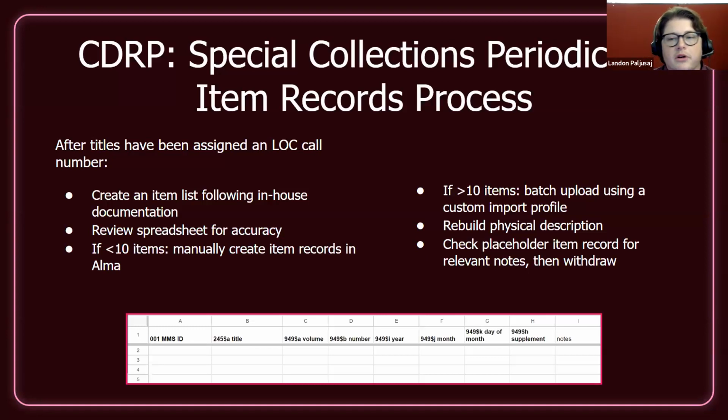If there are fewer than 10 items, the staff members will manually create the item records in Alma. And if there are more than 10 items, I will perform a batch upload to Alma using a custom import profile. To do this, I download the Google Sheet as an Excel file, replace the header row to reflect only the MARC tags, and remove any local notes. Then after the batch upload, I run a job in Alma to rebuild the physical description of the items. And then lastly, I check the placeholder item record for any relevant notes that it may have, such as gift notes, and then withdraw that.